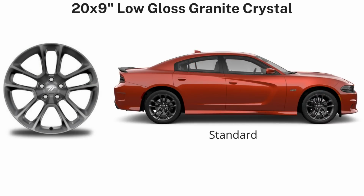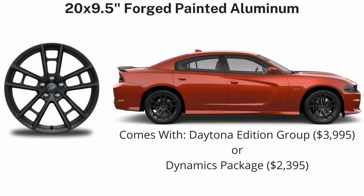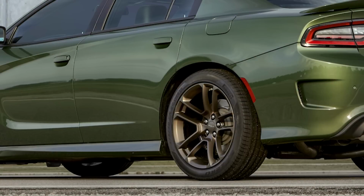Only 2 types of wheels are offered this year on the Scat Pack: standard 20 by 9 inch low gloss granite crystal, and the wider 20 by 9.5 inch forged aluminum wheels that can be had with the Daytona Edition Group or the Dynamics package. The 20 by 9.5 inch brass monkey wheels from last year have been removed.